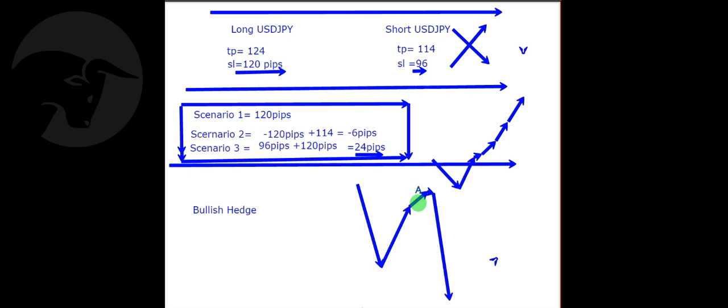And if it just drops like a rock, we're going to lose 6 pips. So our risk is so limited. We have these 3 scenarios, and 2 scenarios are going to make money, and one of them is pretty much break even. So that's why I hedge. And you can go back on our Twitter stream. You will see I've done these hedges in the past.